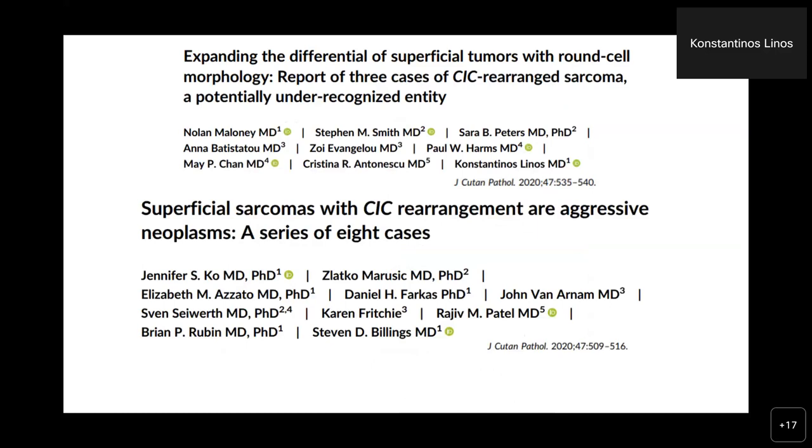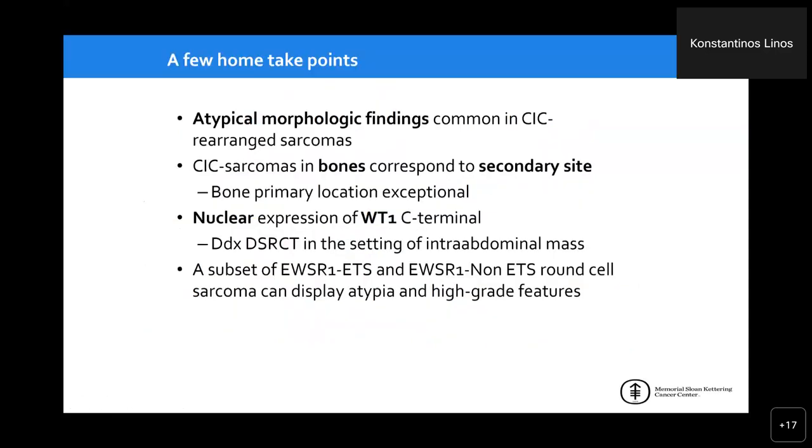And they can be seen superficially as well. This is a paper put together with my colleague, Dr. Evangelou. She was at the University of Ioannina at that time. Now she's in Cyprus. She sent me amazing cases when she was in Greece, and other colleagues from the United States. So they can actually be seen superficially as well. They're not as common, but they can be seen. So we have to be aware of that.